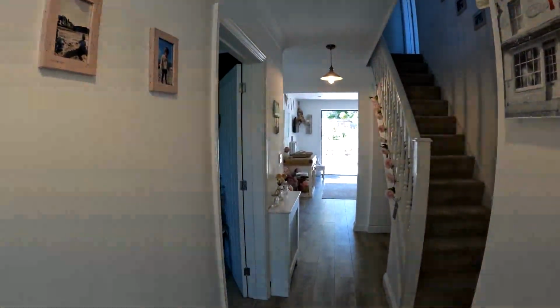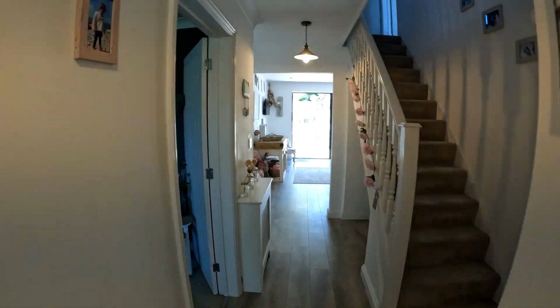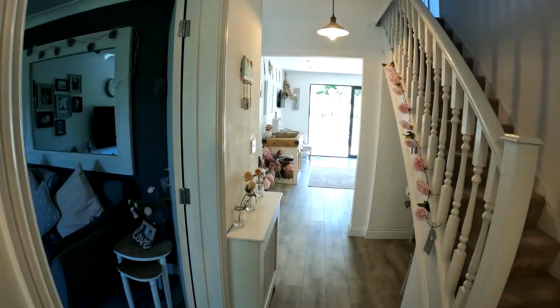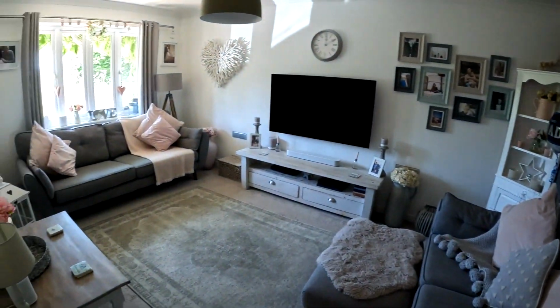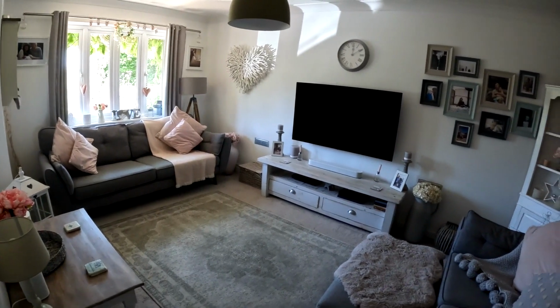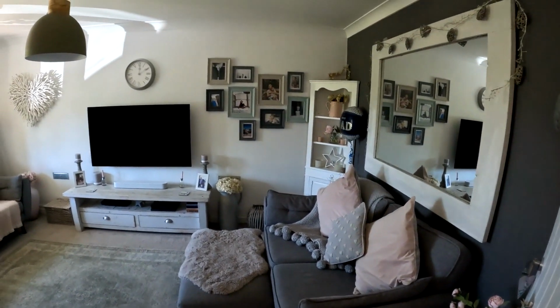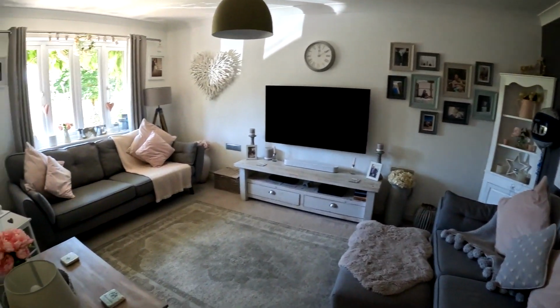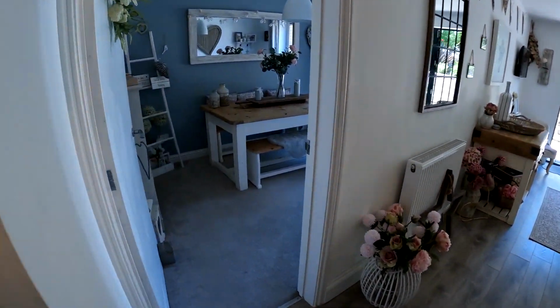Absolutely brilliant. Now we're coming straight through into the main entrance hallway space here, where you can see the stairs on the right hand side, but it's lovely and light and bright. On the left we've got the lounge, really nice big window there to the front, huge amount of space to work with here. And on the right hand side of this, just across from the wall there, we've got the dining room.